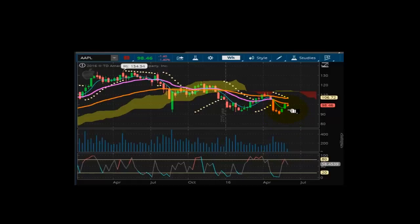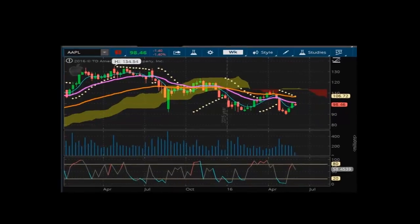We have overhead resistance at 106.72, and right now the market is trying to fight to get back above this short-term trend line here, the purple line, and right now it's having a hard time doing it. I don't see that happening, and we see more downside coming within the next few days here.